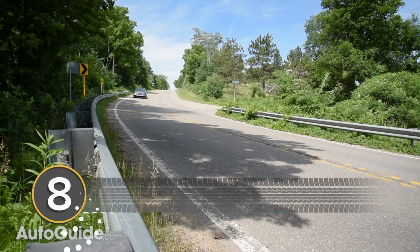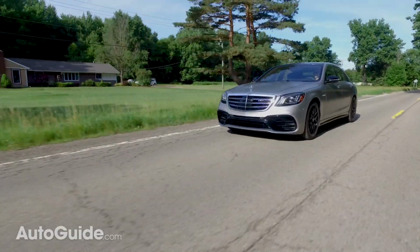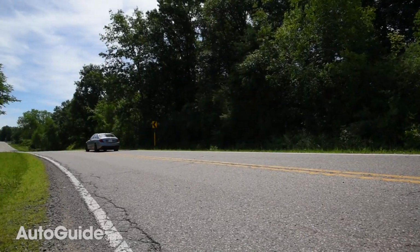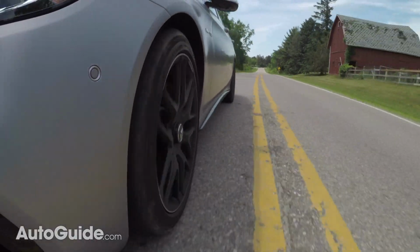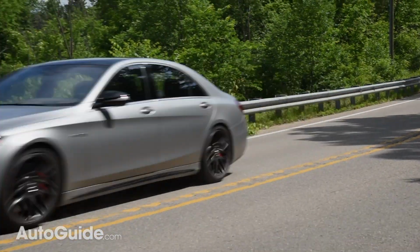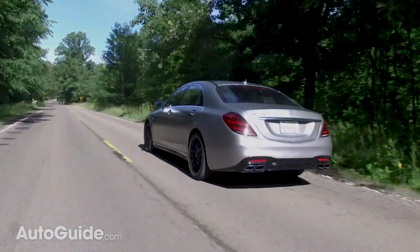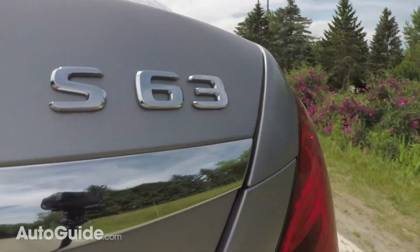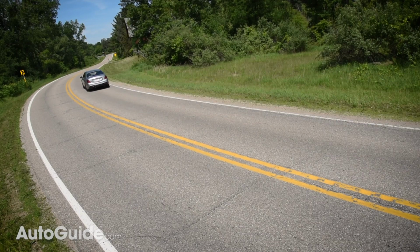Point number 8 is speed. Even though it clocks in at around 4,800 pounds, the S63 accelerates like a jet fighter on full afterburner. It can blast from 0 to 60 in just 3.4 seconds, which actually makes it faster than the V12-powered Mercedes-AMG S65 sedan, which is essentially the same car, but one that's about $82,000 more expensive. In either case, top speed is 186 miles an hour.